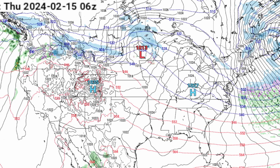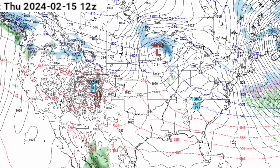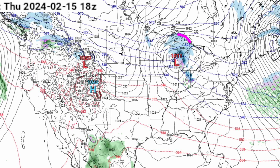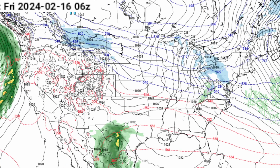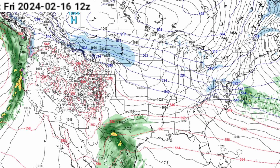And the rest of the 10-day period here, as we look at this, we do have a little Alberta Clipper system here, dumping some snows here across areas of the Great Lakes as we go throughout the day on Thursday. That's on the 15th, and that'll race across the Great Lakes and into areas of Pennsylvania and into New York. And then the cold air really starting to settle down.